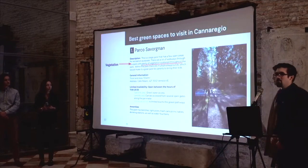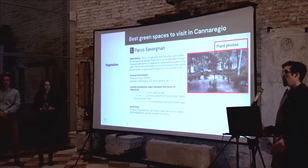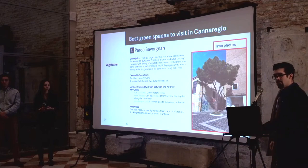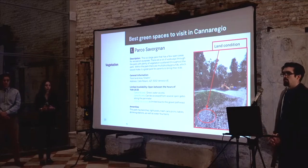We also took note of any vegetation that was there, more specifically plant photos for those that want to enjoy the aroma of flowers when they go to green spaces, tree photos for those that want to stay in the shade and get away from the sun, and land condition, specifically the grass of each green space to see if it's barren or dry, just for those that want to have some recreational activity.